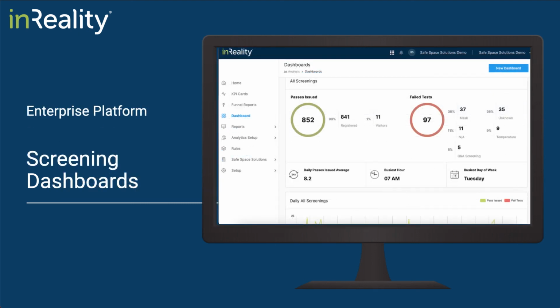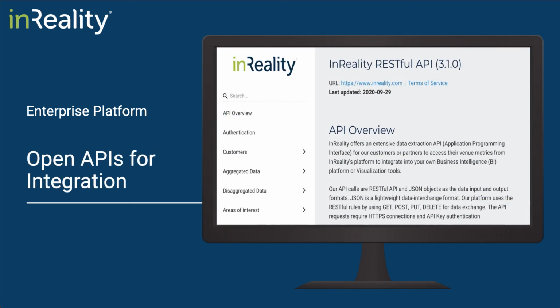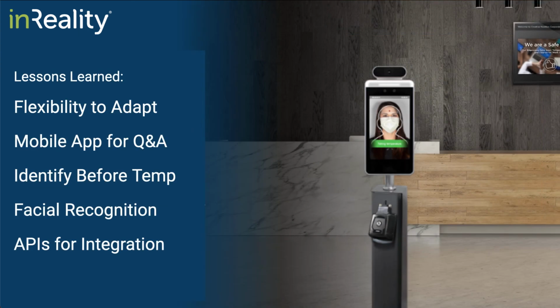And everything can be shared in dashboards to show screening details at a glance, or for the entire network if you want to drill down into specific sites. As I mentioned, this is built on top of APIs to provide you the option to integrate and bring data or take data out of the InReality platform.